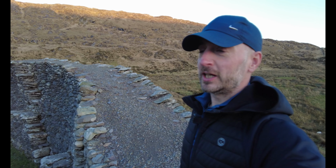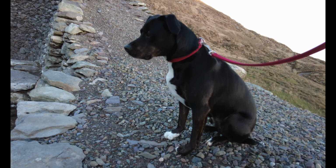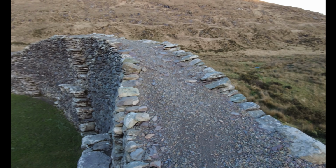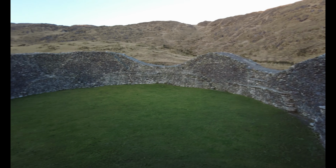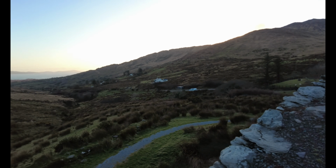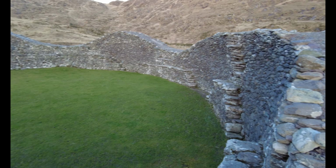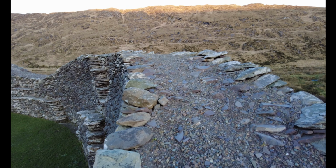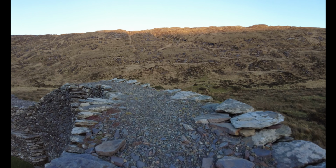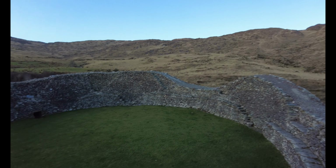The sun is beginning to go down now behind the mountains, so it's getting a bit chilly, but we're not too far off the end of our day now. So Archer is still excited about the adventure, and this is our fourth stone fort of the day, and I think this is probably one of the coolest ones, because this is the view, which is pretty spectacular, but also this is very untouched as such. This is still quite original compared to the other ones that we were at earlier, so it's pretty spectacular. Highly recommend a visit here.